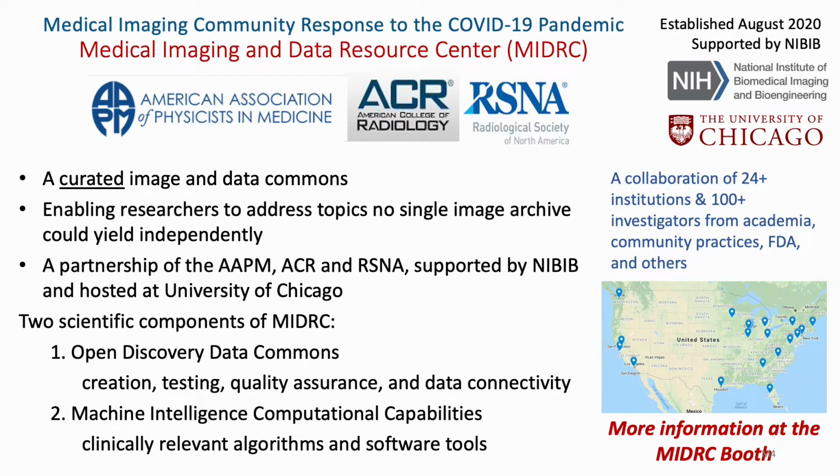The medical imaging community response to the COVID-19 pandemic resulted in MIDRC, the Medical Imaging and Data Resource Center. It is led by the AAPM, the ACR, and the RSNA. It was established in August of 2020 and is supported by the NIBIB and is hosted at the University of Chicago. MIDRC is a curated image and data commons, enabling researchers to address topics no single image archive could yield independently. It is a collaboration of over 24 institutions and 100 investigators from academia, community practices, FDA, and others.